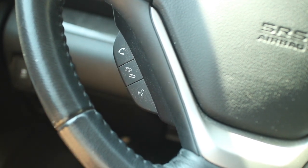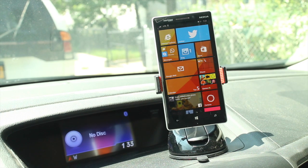So now that I've added Cortana to my speed dial, I can just bring her up by clicking the voice command button on the steering wheel. Let me try that again.